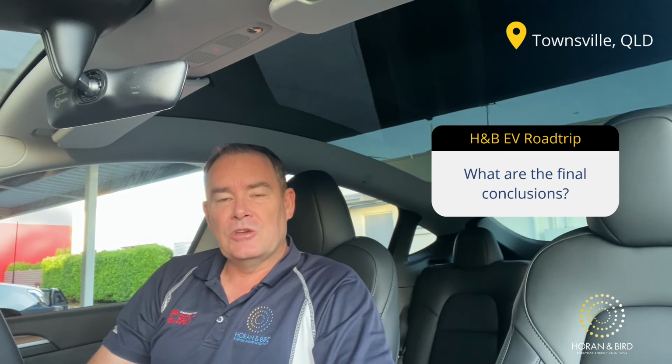Met some really nice people with their Teslas and other electric vehicles. They're really enjoying it. They're loving it, and it's not that hard to do. You can definitely drive from Brisbane to Townsville fairly easily. I know myself, I can't really drive more than 2 hours without stopping anyway for a rest or for a drink and refresh. So it's not too bad stopping for 45 minutes to get a charge. Or if you're at one of the biggest superchargers, it only takes 15 minutes for a top up, which is really good.